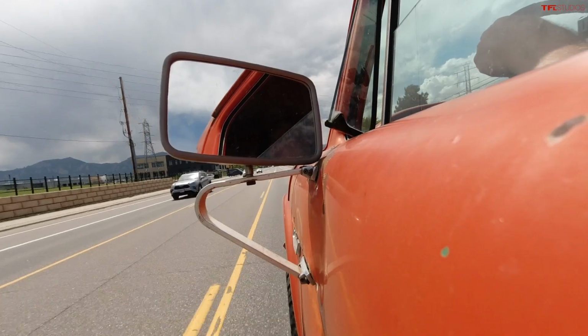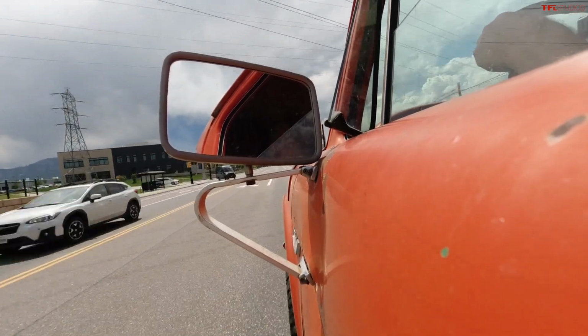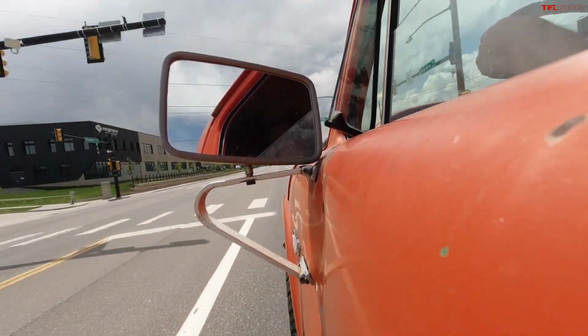All joking aside, this is a tough truck, but I would much rather drive this on a ranch like David's, on the farm, taking it off-road. I wouldn't want to take this on a road trip cross country, ideally. It wouldn't be a blast unless you had some serious noise canceling headphones.